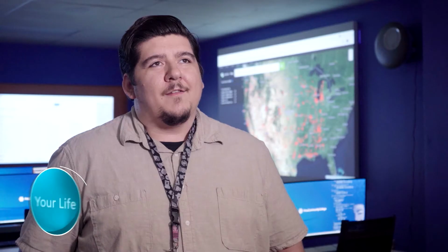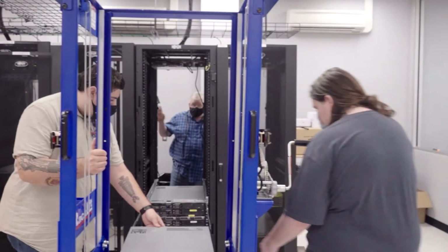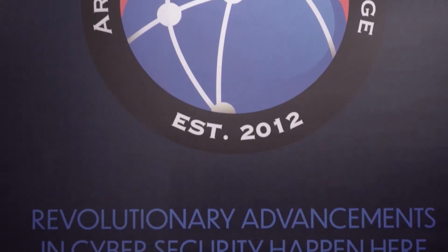We really are helping create the guardians or the first responders of cybersecurity. The cyber warfare range is the best place for you to come in and get your hands dirty. It's the best place to come learn how to do things legally and the right way, so you're not caught off guard and you're not having to break any laws doing anything. We are now getting hands-on experience while in college rather than having to wait until afterwards.